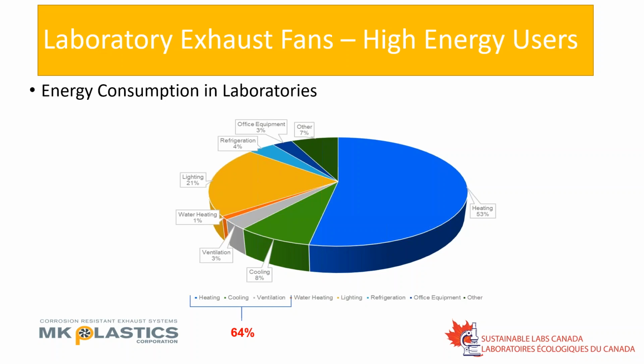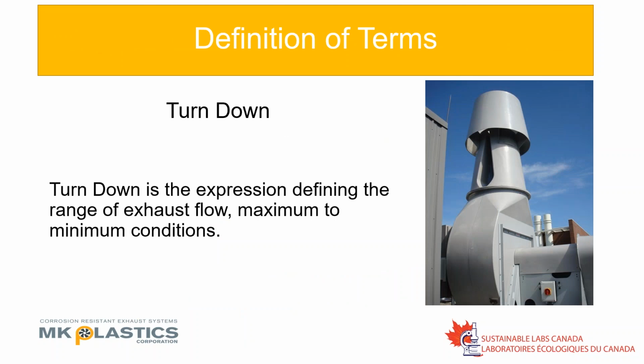So it is very intensive, and we need to understand how to select a fan that is going to be able to do this, and work our way through the process to ensure that we are able to provide for the critical environment in a safe and workable procedure, but also with the ability to make sure that we are conserving energy and understanding the requirements. So the first definition I want to define is turn down.